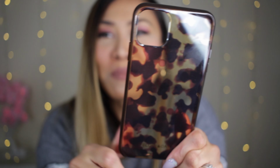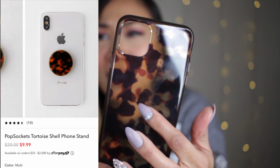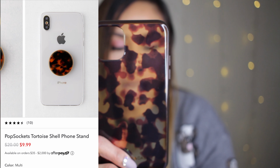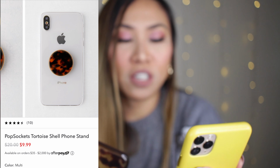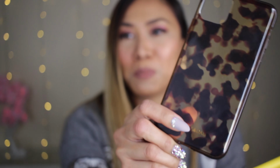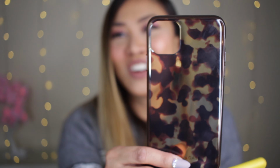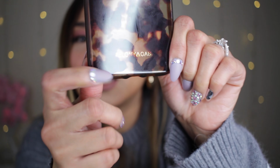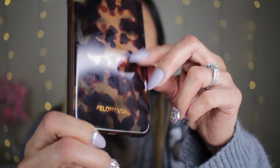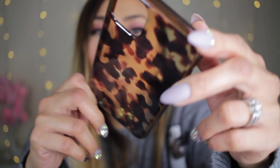I'm so obsessed. It makes me think about a tortoise pop socket. I already found one right here, and it's from Urban Outfitters, and it's super cute. They're on sale right now for $9.99. But yeah, it would fit perfectly in there. And oh my god, if you want to have a tortoise day, I'm probably gonna get that tortoise from Urban Outfitters, or I might find a cheaper one. And you will see that they have this Felony Case name right there, and that's just it. There's nothing unusual. We are gonna test this on our phone.